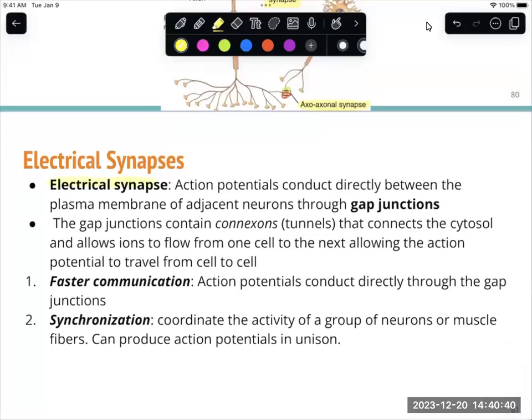So in an electrical synapse, those action potentials are going to conduct directly between the plasma membrane through gap junctions. So we're going to go to those adjacent neurons from one neuron to the next through a gap junction. They contain those little tunnels or connexins. That's going to connect the cytosol from one cell to the cytosol of another cell that allows that action potential to travel from that one cell to the next, because the change of the charge of the membrane of that first cell helps to change the charge of the membrane of the next cell.